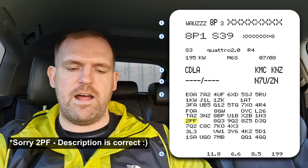The next option is LPF, which is a leather wrapped multifunctional sport steering wheel. These became a standard option on the facelifted cars. They were an optional extra on the pre-facelifted cars.